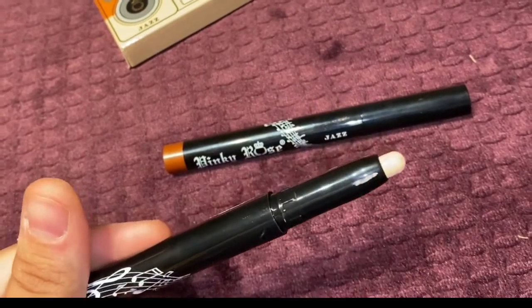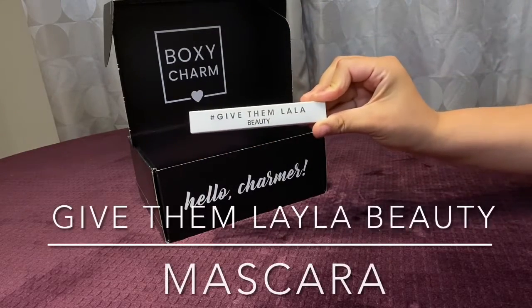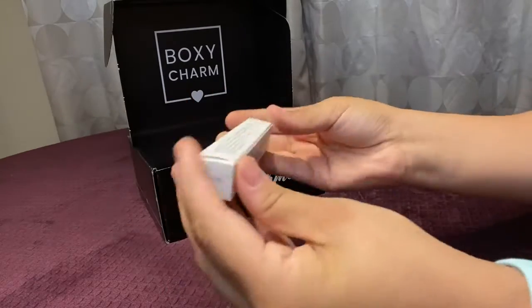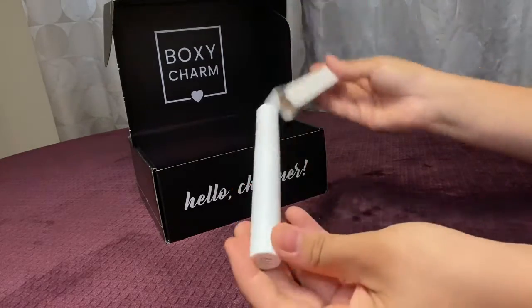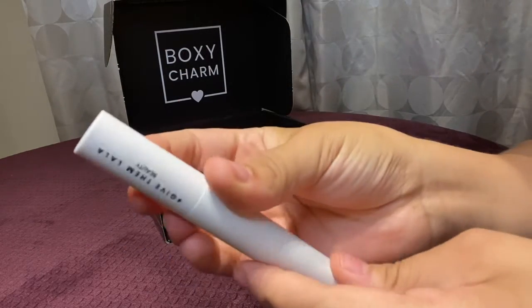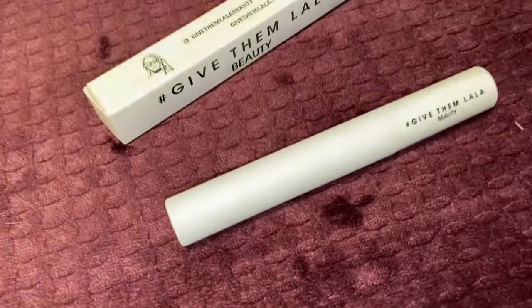I wouldn't buy these. The fourth product that I received in my box is from Give Them Lala Beauty. This is the mascara. This product is really disappointing, and I'm going to show you guys why in a second. The overall packaging of the mascara just is dirty. I don't know if they were trying to make it look marbly or something like that, but it just doesn't look clean. It looks just dirty.